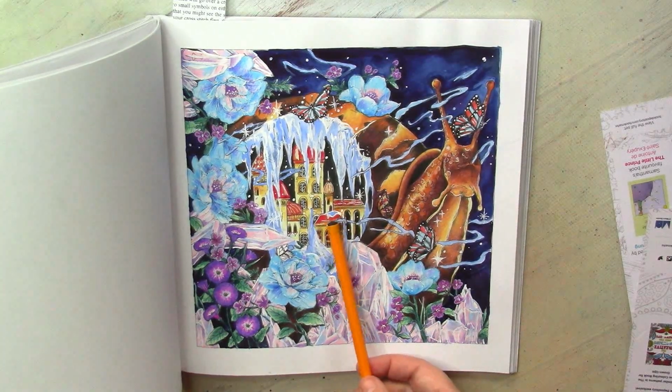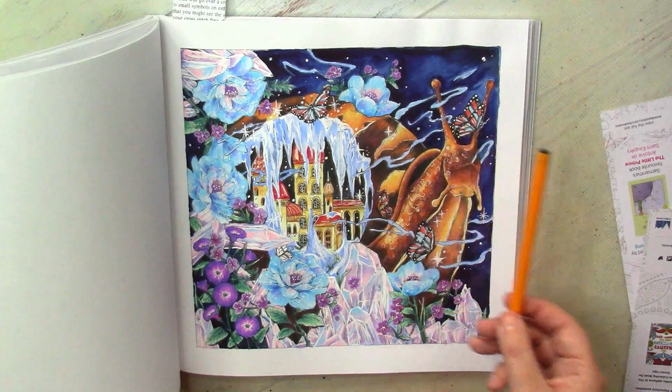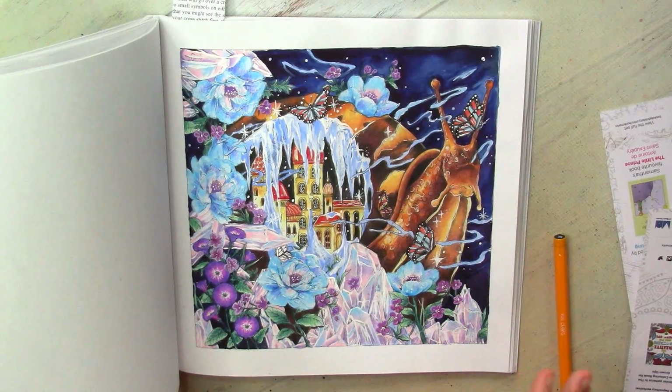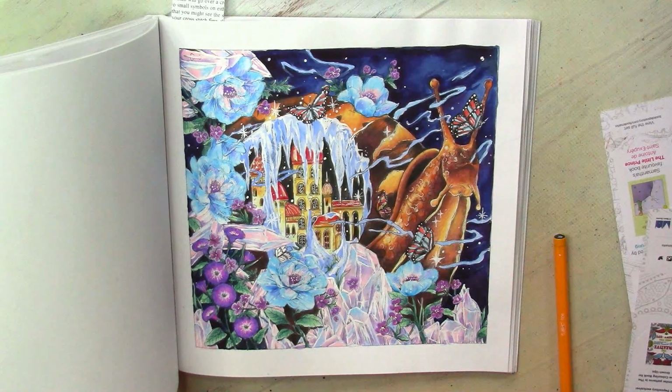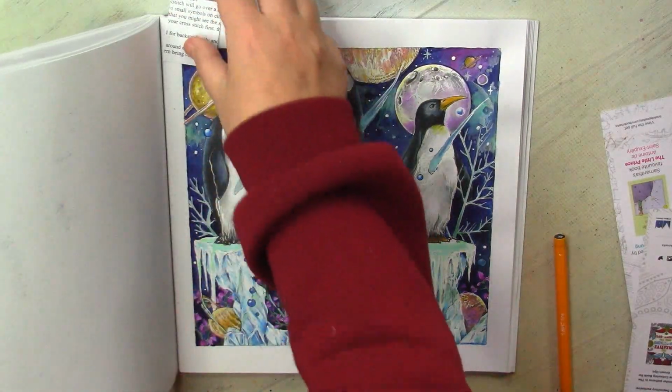But I think those red roofs together with a little bit of red on the butterflies saved the picture a little bit, even if I still think that it's a little bit messy. But let's have a look at my favorite.